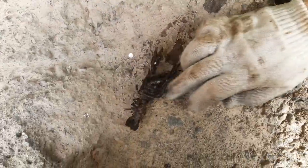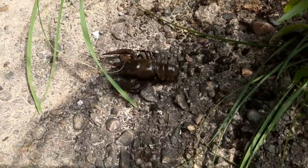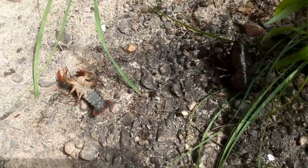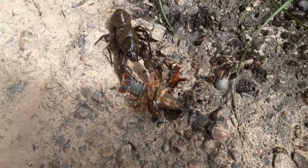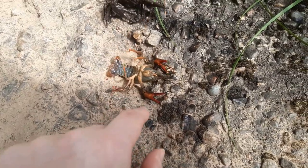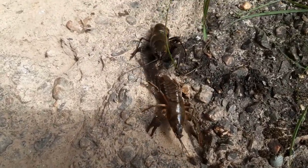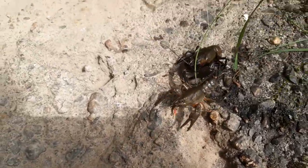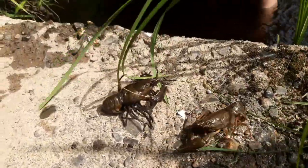Look, what is it? Oh my gosh, look at this. Oh my god. So it's going backwards. I think he's going to jump back to water. Oh my god, one more. Look how tiny they are. Yeah, they're so small. Oh my god. Look at this. He caught him. He caught his leg. Can you see it? Look, he's just pulling him back to water.